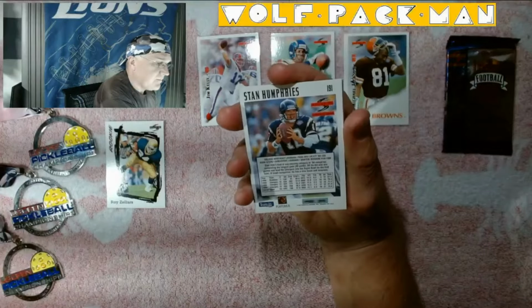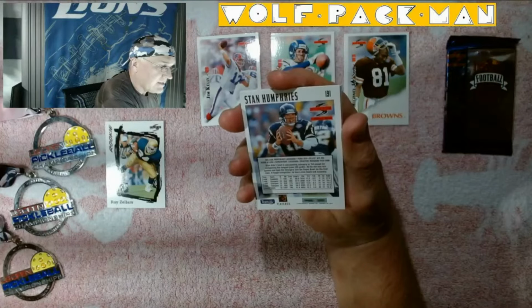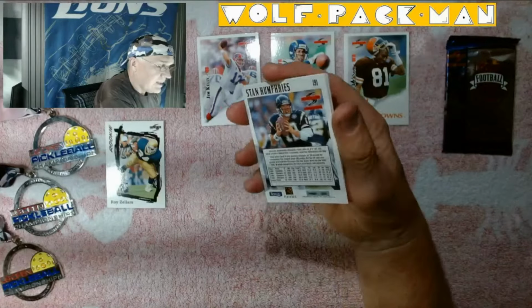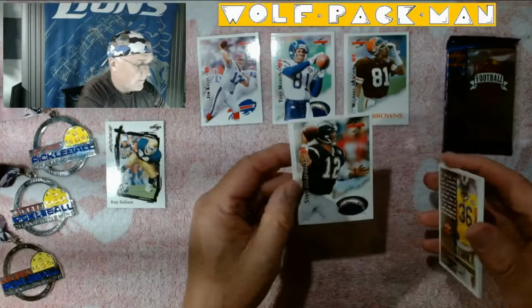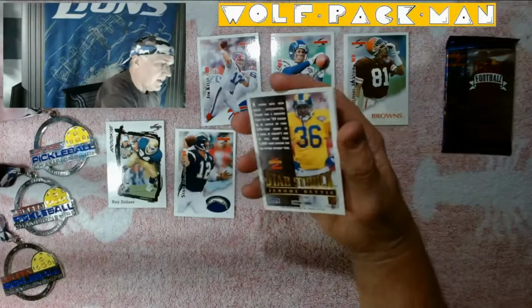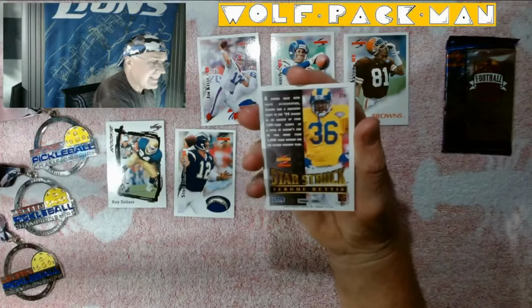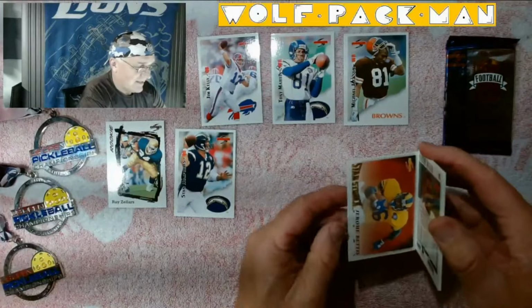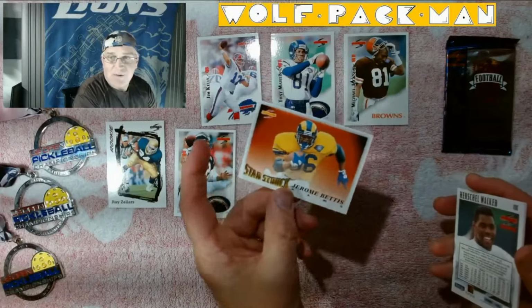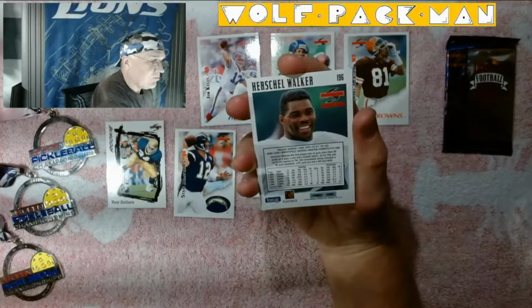Stan Humphries. Look at the quarterback rating of 81, 71, 76. Can throw him for over 3,000 yards. Guy had a pretty hot career, at least at the very start. Here's a star-struck Jerome the Bus Bettis card. That's cool. Oh, look at that. That is a cool card. Awesome. Oh, and then Herschel Walker.